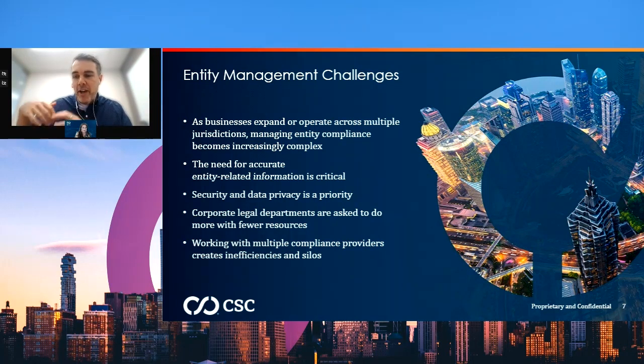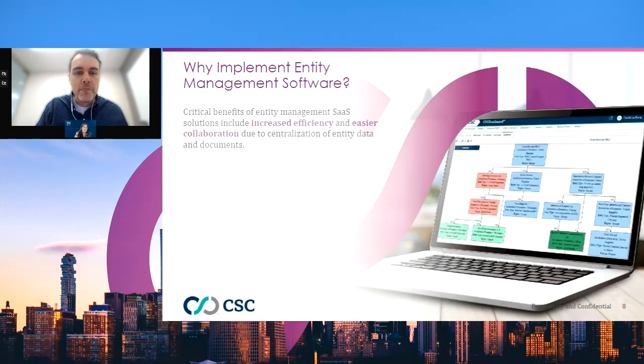They might have provider C, D, and E for different sort of corporate secretarial work that is performed around different parts of the globe. And so what ends up happening with that sort of approach is that information is really fragmented. Information's in different systems. Sometimes you're not sure who you need to contact based on the entity and scope for a filing that might need to occur. And so commonly, there's a tremendous benefit to consolidating service and technology with a provider that can bring everything together in a more cohesive fashion.